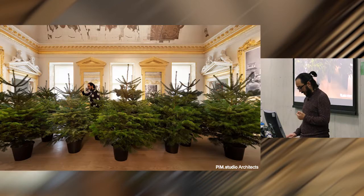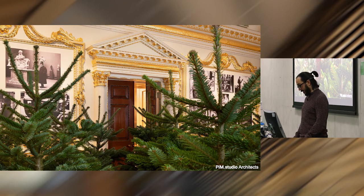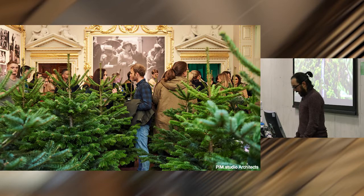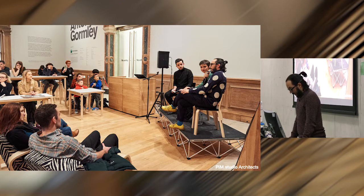The last one is an installation we did at the Royal Academy very recently, where we essentially recreated a micro forest inside one of the Royal Academy galleries, which stayed on for one night. That's my son, by the way. And it was also quite successful, quite interesting.